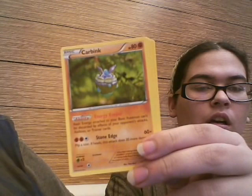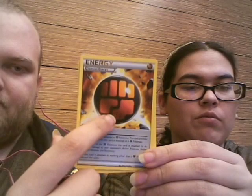Basic energy attached to... This ability is called Energy Keeper. Basic energy attached to your basic Pokemon cannot be discarded by effects of the opponent's attacks, abilities, or trainer cards. This one actually would work really well. It's probably a keeper. So this one might actually revolve around fighting type Pokemon since strong energy is in it.